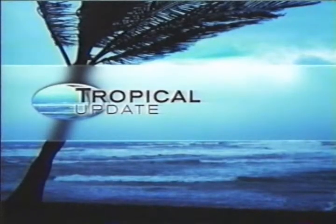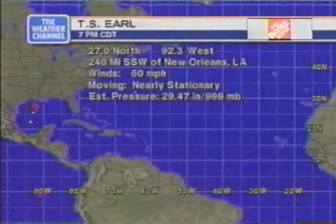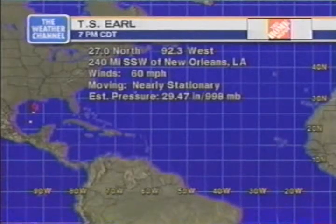And we do have Tropical Storm Earl, and it is now nearly stationary. We got an intermediate advisory from the National Hurricane Center just a little while ago, and the next advisory is due in about an hour or so. Every few hours now, because we do have those watches and warnings up, which I'll show you in a minute. Here's the latest as of 7.